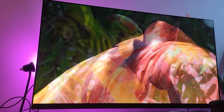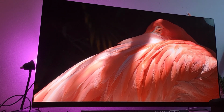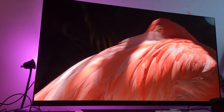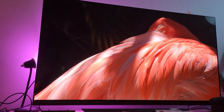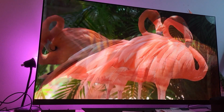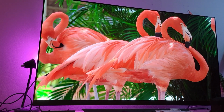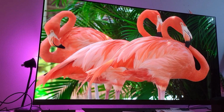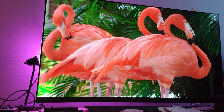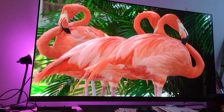It worked flawlessly. Before this I had a Q8FN, and then in 2018 I upgraded to this, and since then I haven't had any issues. No retention on the screen, no burn-in, none of those things that people were telling me I need to worry about. It still looks as great as it did when I got it in 2018. That's about 4.5 years ago, and here I am still rocking this TV, and it still looks great.